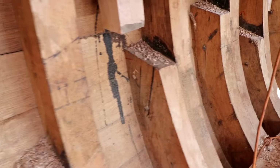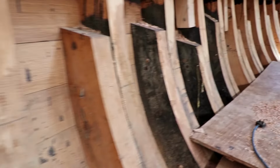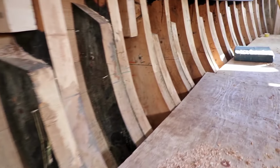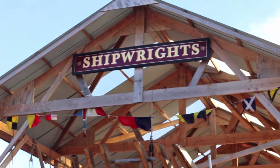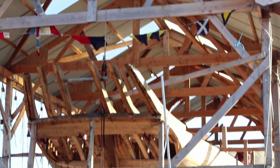Yeah. This boat is only built because of the internet. All our boats are. Without the internet, none of them would have been built. So it's a strange marriage of old and new technology.